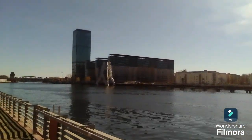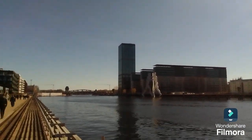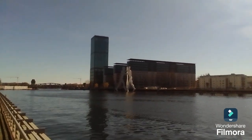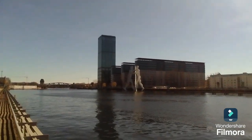And it was built by Jonathan Borowski. That's the artist over there. It's a symbolic sculpture of the reunification of Germany mostly. So yeah, you know when you see this that you are at Treptower Park.